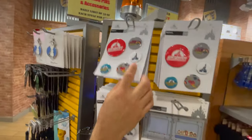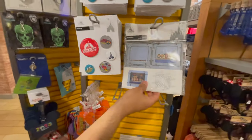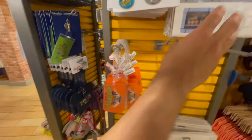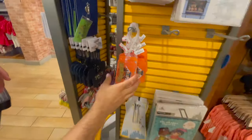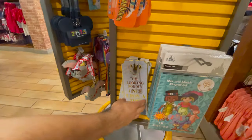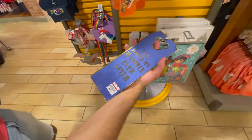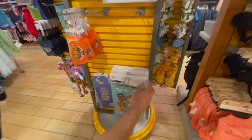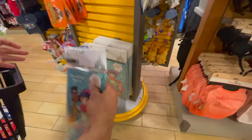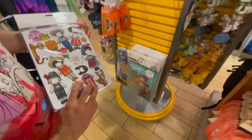Buttons. So these are buttons. These are $2.99. That's actually a really good deal. This is a diorama, $4.99. Caribbean Beach Resort, $2.99. I'm looking for my Once Upon a Time. Okay, I've found my happily ever after. I don't understand why it's like a... I guess you just keep your door unlocked and you put that on and see what happens. I don't know. It's a mix and match magnet set. This is $5.99.